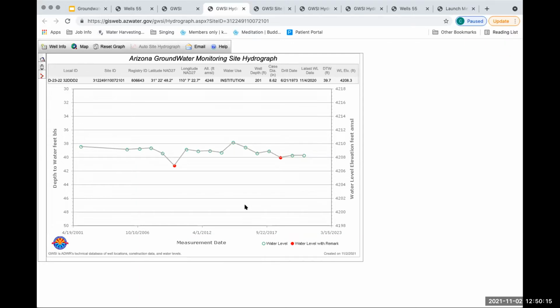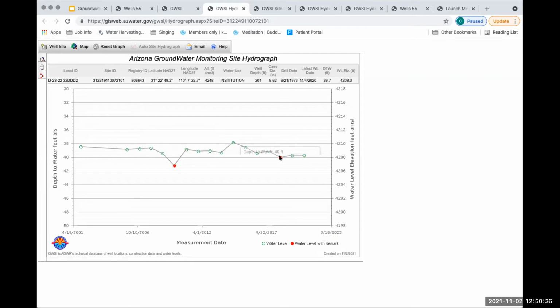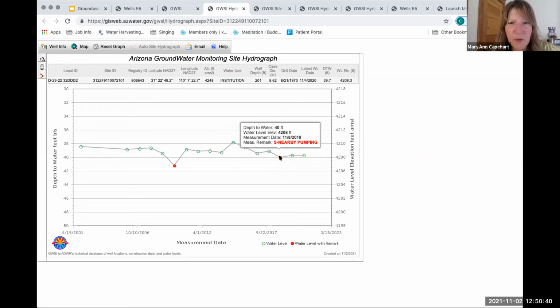This map goes from, oh, it's not very old, 2001 to probably 2020. Depth to water, 41. Yeah, that is a dry period as far as drought, you know. This depth to water is 40.